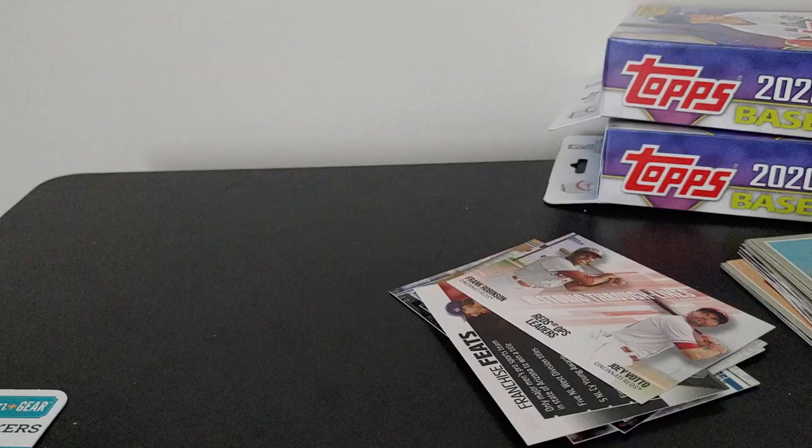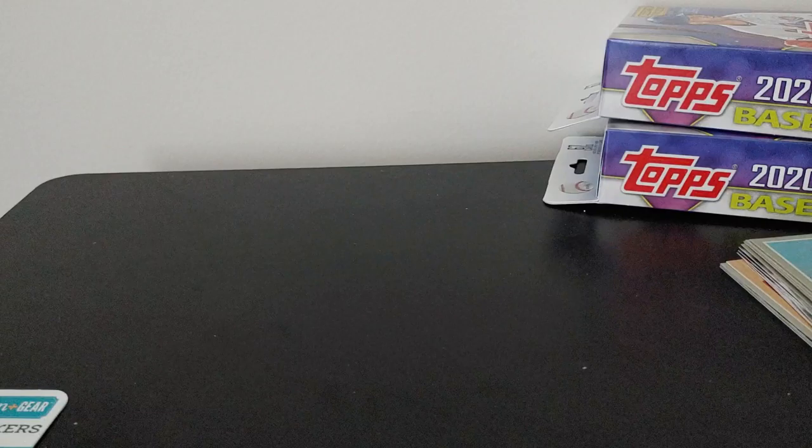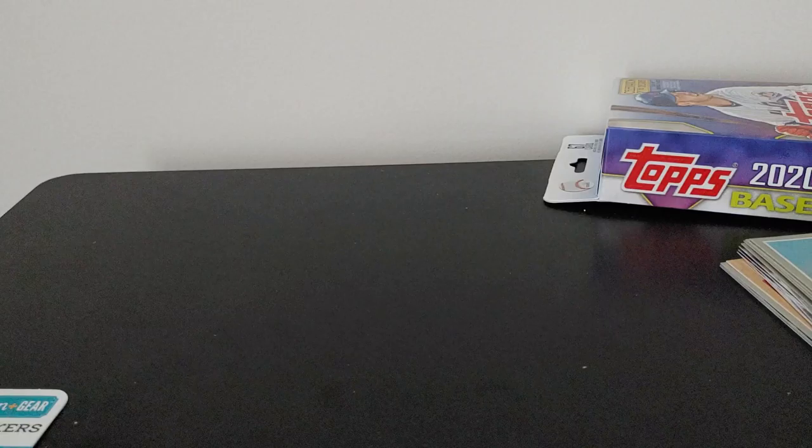Sixty-two. That's no way. That's not a short print. Wow. I guess it's not. The way that looked, you would think that had to have been a short print. Okay. Middleton. Keon Broxton, Cole Hamels, and Mark Canha. Well, unfortunately, nothing of fire came out of that Series 2.